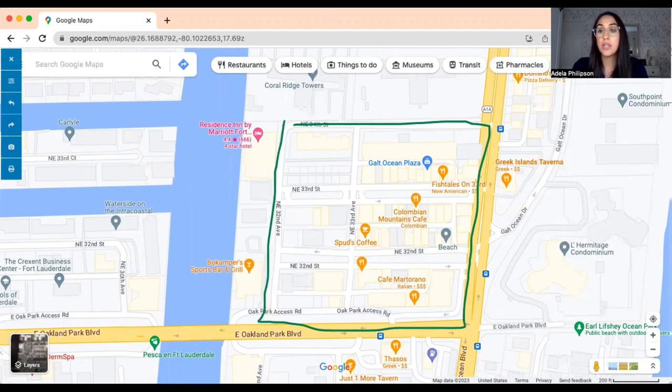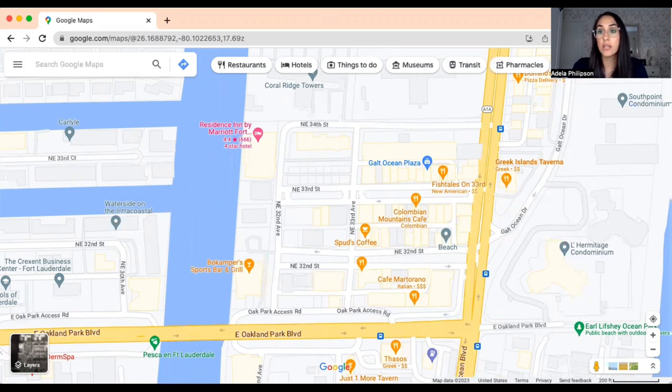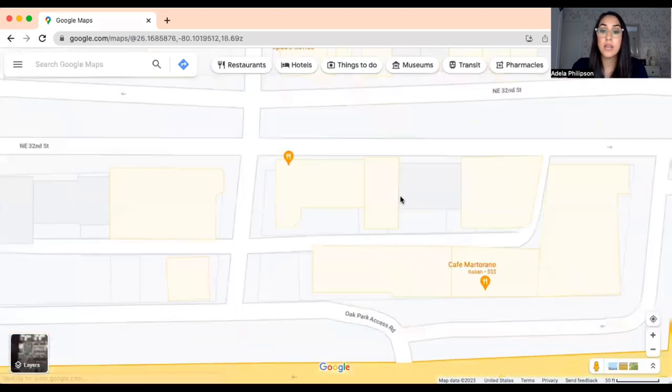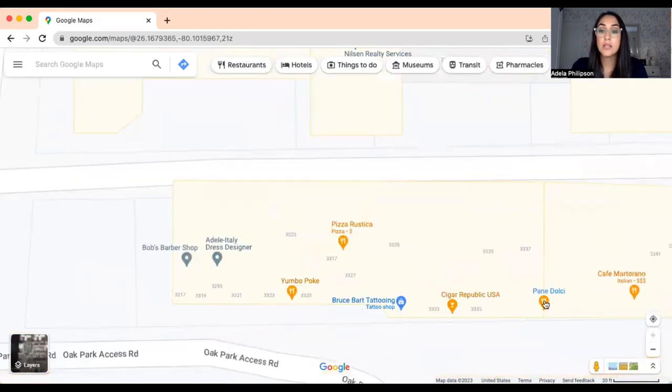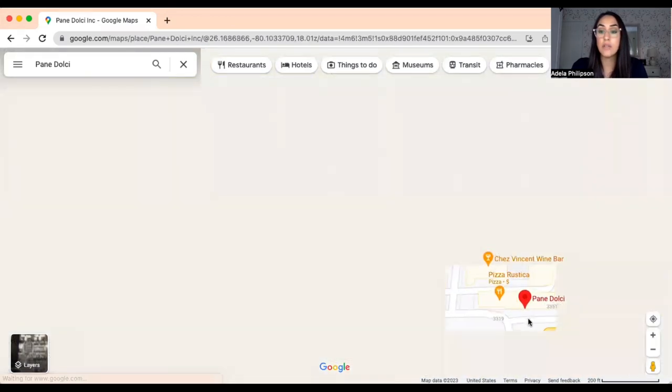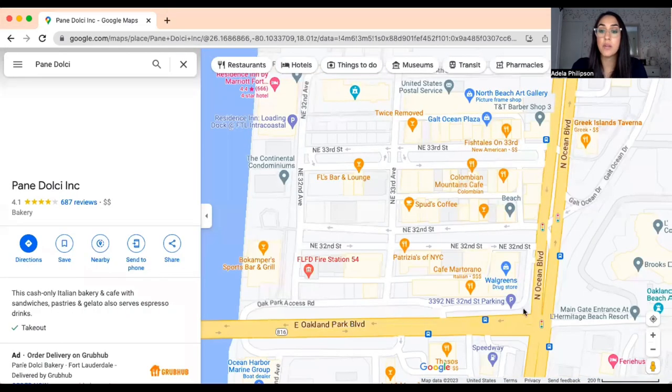They make the pastries in every morning, so I highly recommend going really early to get them nice and fresh. They have some coffee shops. So here is Pane Dolce that I mentioned to you. You can actually even see it from Oakland Park Boulevard when you're right here.